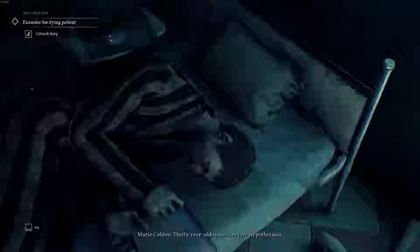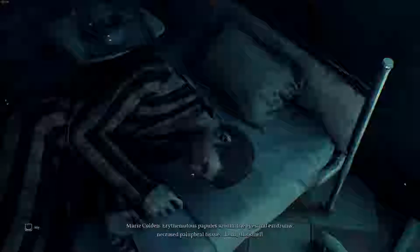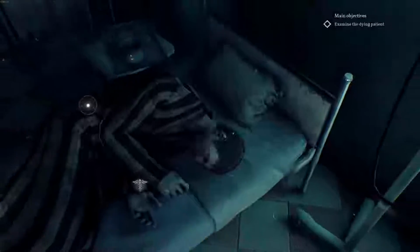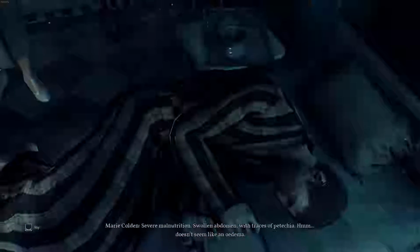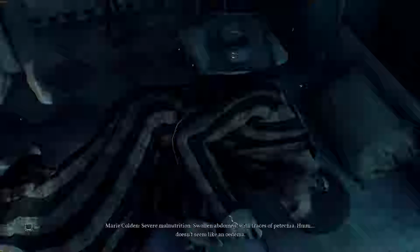30-year-old subject. Severe hypothermia. Erythematous papules around the eyes and eardrums. Necrosed palpebral tissue. Lord, this smell. His skin shows abnormal loss of color and seems dried out. He's totally dehydrated. His fingertips and toes seem to feature a slight ring under the skin, tender at the touch, slightly sticky. Severe malnutrition. Swollen abdomen with traces of petechia. Doesn't seem like an edema. Slight protuberances seem to indicate the presence of a foreign body.